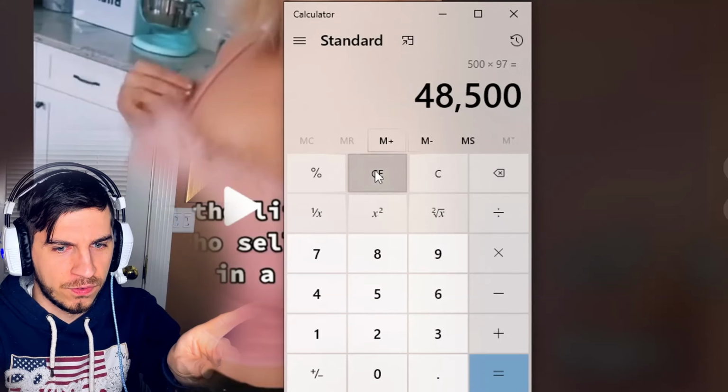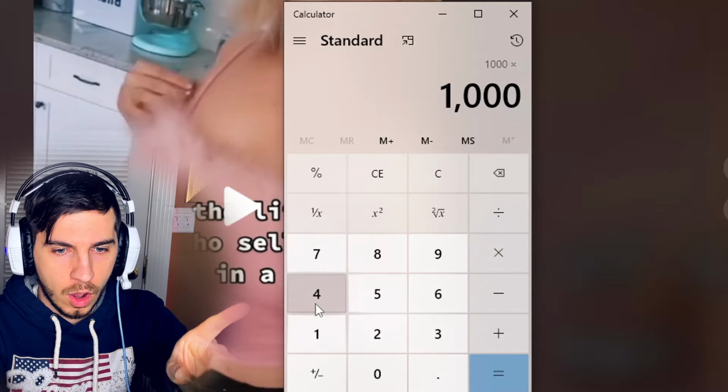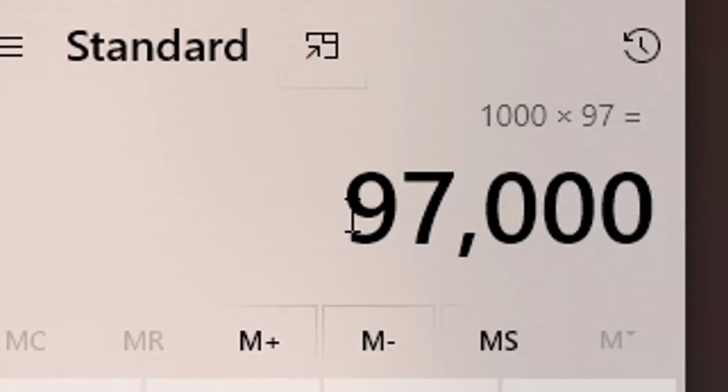But what if she sold these on $1,000? Jail. Jail! This should be illegal! She supposedly made $97,000 off of farting.